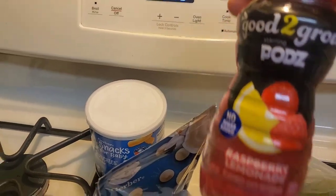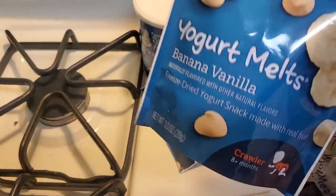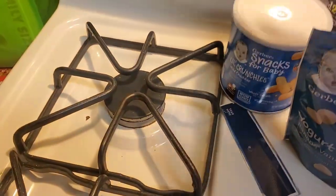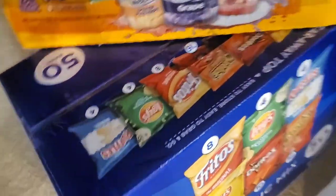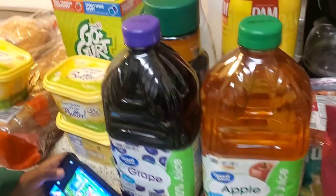I got this for my son. I got this for my baby. Trying him out with these yogurts and crunch. Then wipes for my daughter because she's starting school in person. Got a second pack. Got some more plantains. Juice for my daughter and pack of snacks for her. So that's all we got from Sam's Club and Walmart.